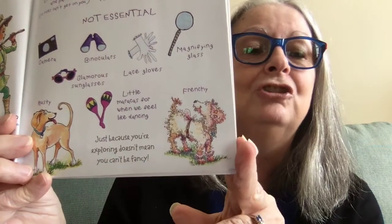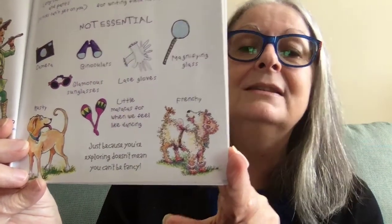And maybe you want to take your dogs along. Her dogs are Frenchie and Rusty. Ours are Pippi and Toby. I don't know if I'd take them along, though, because they might scare all the good things away.